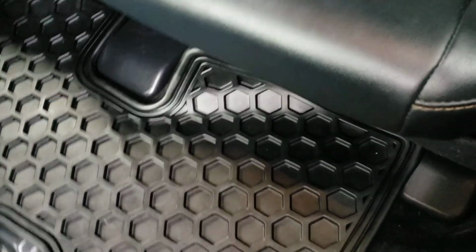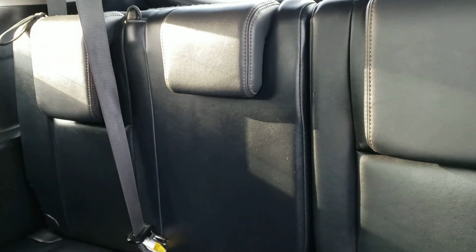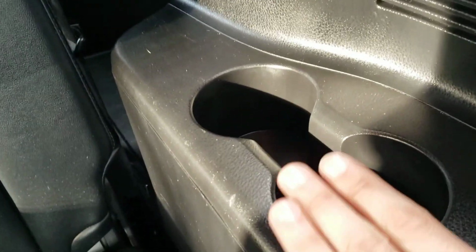You've also got a decent amount of legroom for your rear passengers here in the third row, and you've also got that nice all-weather mat that extends all the way across the third row as well. Back there, you do have three seats, giving you a total of 8 passenger capacity, and of course you've also got a couple of cup holders on both sides there for some drink storage for your third row passengers.